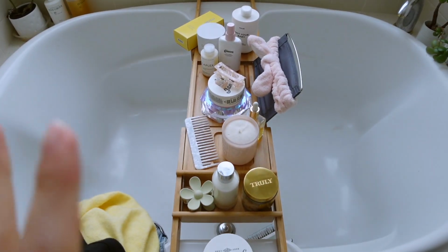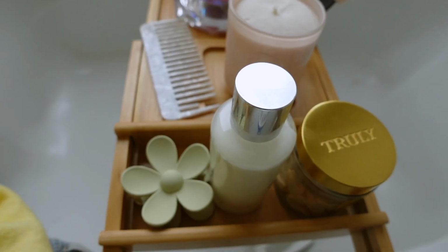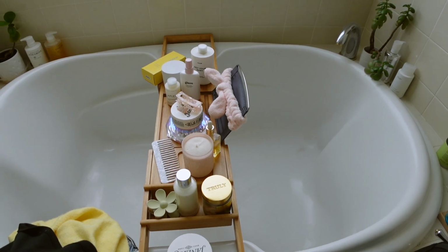Also guys, I just upgraded my bathroom situation. I just got this bamboo tray from Amazon and I just stacked everything on here. Isn't that so cute? I want aesthetic products. I will never take a bath in this. It's just too big of a bath.